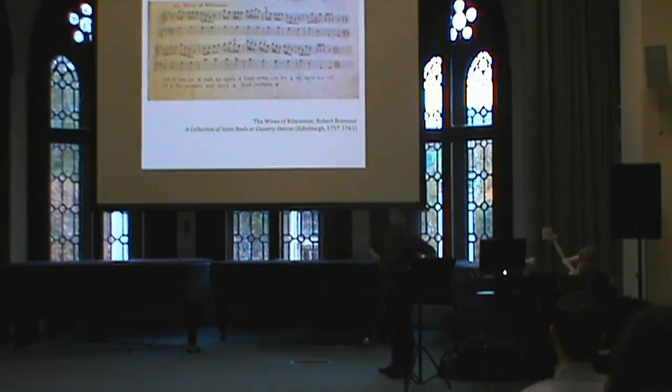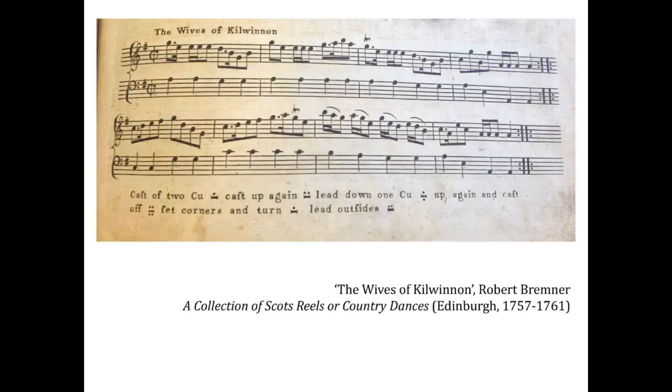And what I find interesting about these volumes is they're reaching out to this dual audience, dual readership, both of a highly literate professional class of dance musician and an amateur market. So what we're getting is the idea that dance music isn't just for public performance, but it's making its way into domestic settings. What we also see in Bremner, we have all the basic ingredients that the dance band needs. We've got tunes, we've got these simple 4-beat bass lines, and then at the bottom of each dance, we've got dance instructions. See if you can figure out what's going on there.